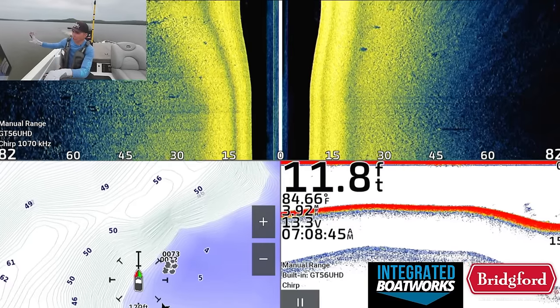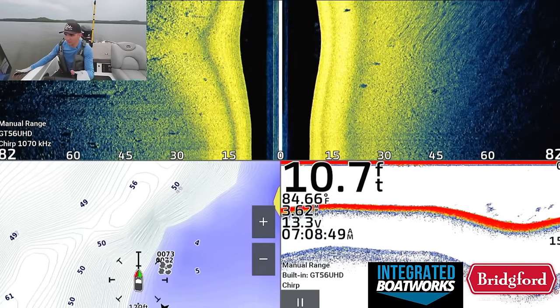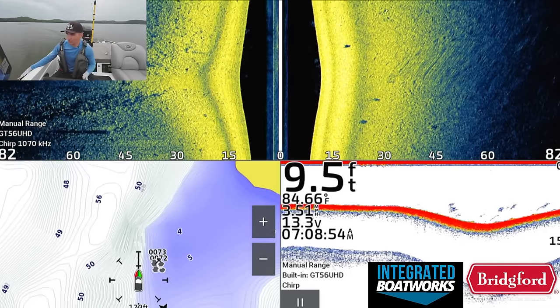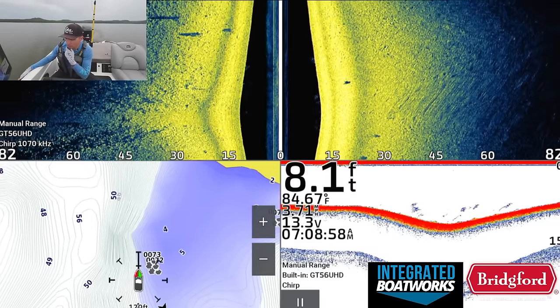Because sometimes these fish can get way shallower than you would think, especially on these cloudy days. We've been graphing out here deeper in that 15 foot zone, 17 foot. But those last fish we found were up here shallower in 10 foot. So there is a chance that we're just looking a little bit too deep.